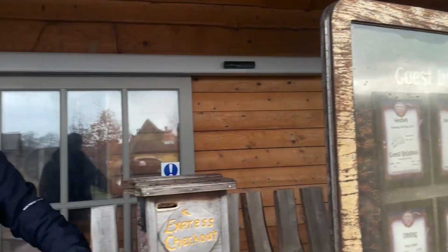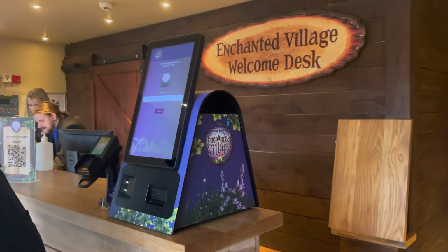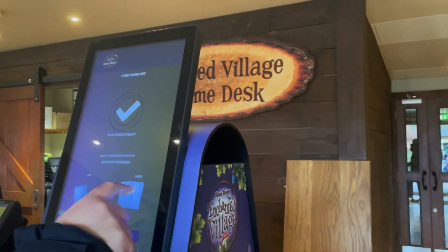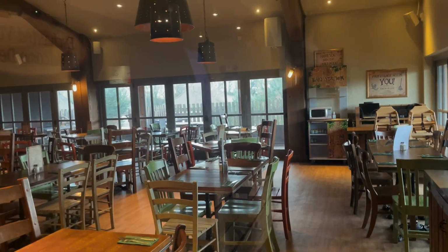And then in here is where we're going to go. We're going to go into the Enchanted Village welcome desk, and this is where we're going to check in. So we're just checking in on this little screen here. It's telling us that our room is ready. It's going to print our keys off. It looks like in here is where we're going to go tonight for our meal. This is also where you have breakfast in the morning, isn't it?